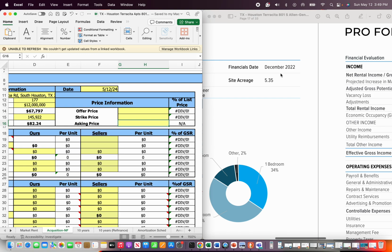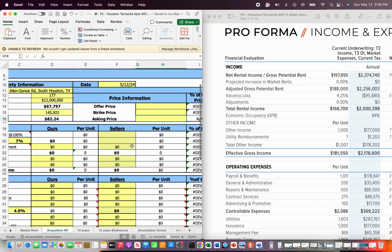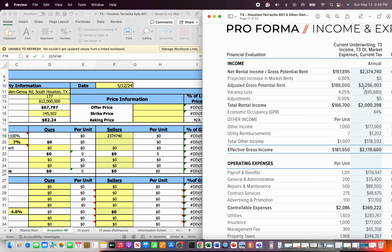So financials dates December 2022. So we just make a mental note right there that we need new financials, because these are a year and a half old. Okay. So we want to know what's currently performing at. But let's just use this information. So let's go here, and this is the seller's information. So we're going to go down this column, 2374740. Okay, great. Adjusted gross potential rent, vacancy loss, and then they're taking vacancy out of that. Okay, so what we're going to do is we're going to use this adjusted gross potential rents, because this is what they should be getting, right?